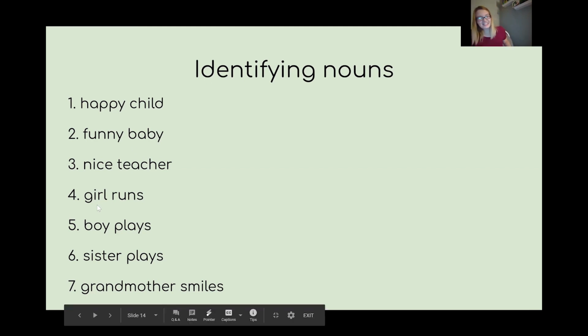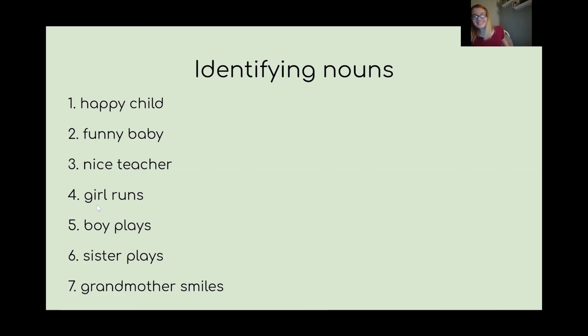All right, next one. Girl runs. Good job. Our noun is the word girl. Good job, boys and girls. All right, on to our next one. We only have three more to do, okay? Boy plays. Good job, boys and girls. I hear a lot of people saying boy. Boy is the noun in the sentence.